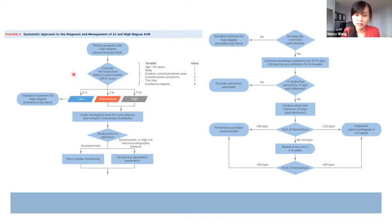When a patient presents with high-degree AV block, the SILC score should be used to evaluate the risk of Lyme carditis. If the patient has a score of 3 or more, they fall into the intermediate or high risk for Lyme disease, and a serological test for Lyme should be ordered. Empiric intravenous antibiotics should also be used, and cardiac monitoring plus or minus a temporary permanent pacemaker for hemodynamic support should be considered. The IV antibiotics should then be continued for 10 to 14 days, followed by a choice of oral antibiotics. In our center, this is usually doxycycline.